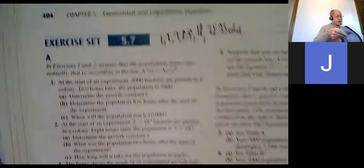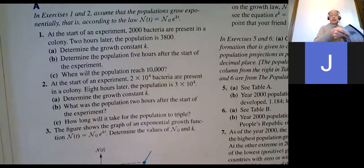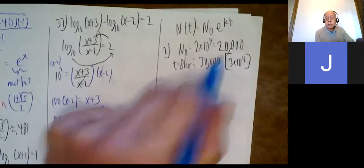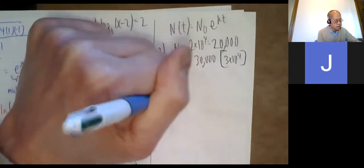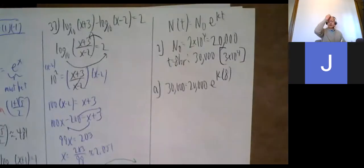Okay, then it tells you to determine the growth constant K, and B, what was the population 2 hours after the start of the experiment? Okay, so here's what you do. Initial amount, new amount: 20,000 goes here, 30,000 goes here, 8 goes here, solve for K. So 30,000 goes here, 20,000 goes here, e to the K times T, which is 8. Like that. Solve for K.